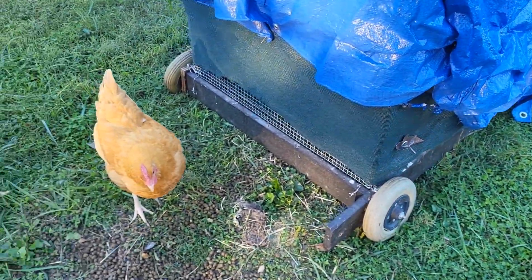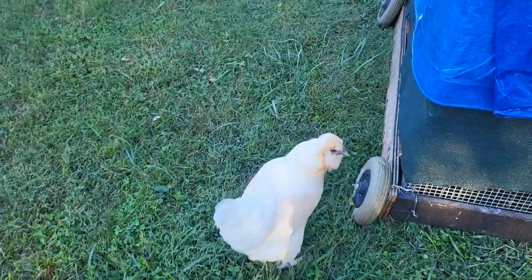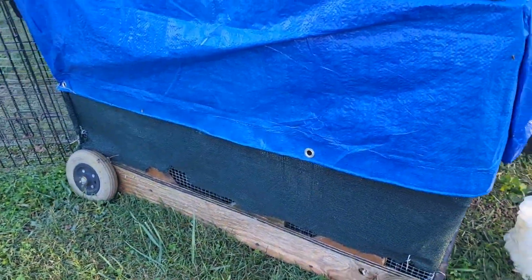But let me show you the outside of my tractor. Let me come around on this side and you see what chickens do. Ooh, they like to dig through stuff. They don't care if it's poo. And they'll find them some treats, y'all.